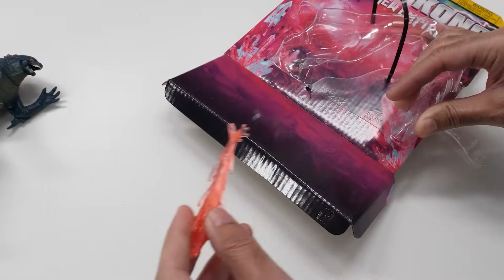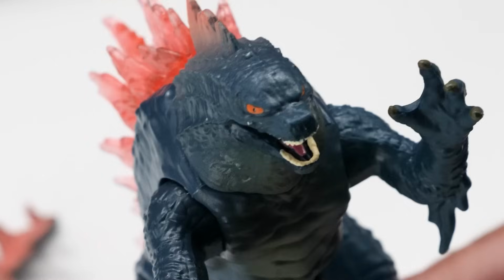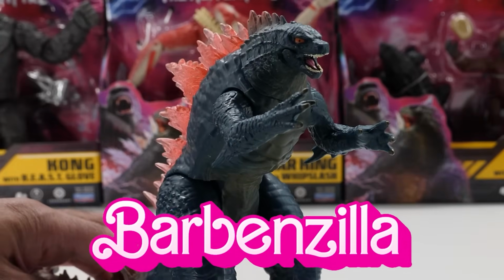I'm still not sold on his design, but I didn't like Slim Mechagodzilla at first either. Let's attach his tail. Hey, is that Godzilla? Why is he pink? Did he eat too many pink flamingos? Meet Godzilla Rose, Barbenzilla, whatever his name.